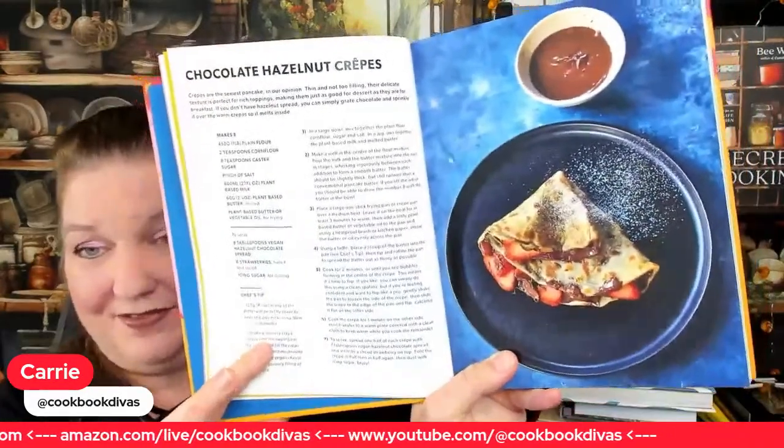I get distracted. Chocolate hazelnut crepes, vegan style. And I own a lot of vegan cookbooks, even though I am not personally vegan, because you can always add butter and milk and cream and cheese in there if you really want to. You can adapt the recipe for vegetarians.